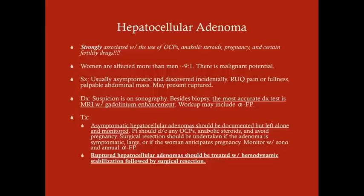Women tend to be affected more than men, and that's a strong correlation, 9-to-1. And there is malignant potential from hepatocellular adenoma. I can transition into hepatocellular carcinoma. So the symptoms are, far and away, usually these patients are asymptomatic, and it's discovered incidentally or it's discovered when it ruptures. But sometimes the patient can have right upper quadrant pain or what's described as fullness. And when you do the exam, you feel a palpable abdominal mass, which is going to lead you to do an ultrasound. So for diagnosis, you gather your suspicion based on your physical exam and sonography, but in order to really make your official diagnosis with your hospital stamp of approval, you've got to get an MRI with gadolinium enhancement. Is that always done? No. But that is the most accurate diagnostic test.